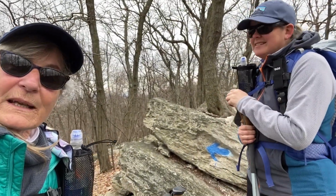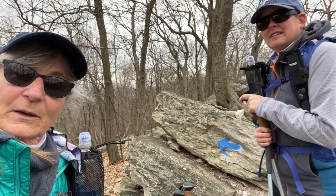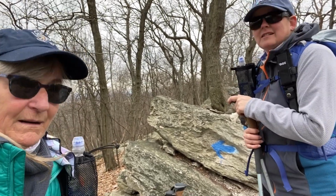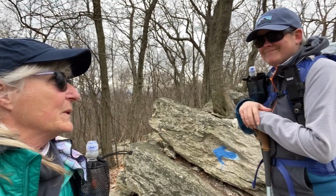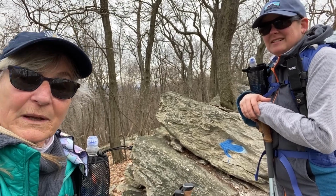Anyhow, thanks for joining us today as we went on the White Rocks Trail here near Boiling Springs, PA. Made it over to the Center Point Knob, which again, like Shannon said earlier, was the original halfway point on the Appalachian Trail. Pretty cool spot. We had it all to ourselves, so it got really windy, really cold while we were up there.